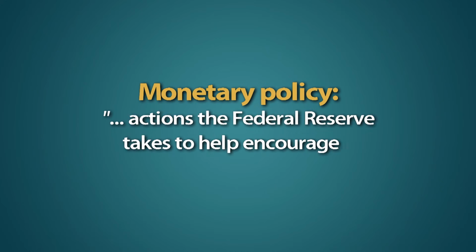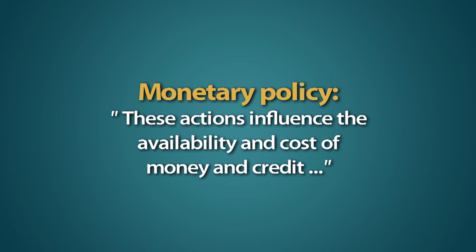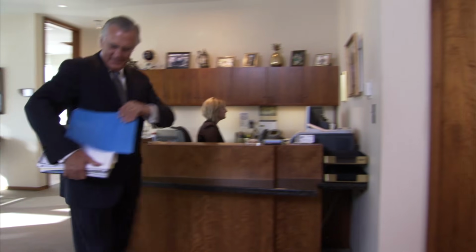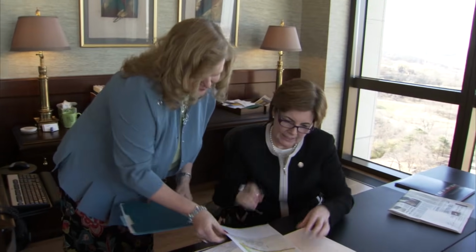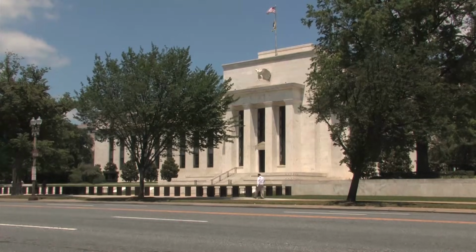Monetary policy refers to the actions the Federal Reserve takes to help encourage a healthy economy. These actions influence the availability and cost of money and credit, which affect things like the prices of goods and services and employment. The FOMC meets in Washington at least 8 times a year to review economic and financial conditions. Then it sets monetary policy.